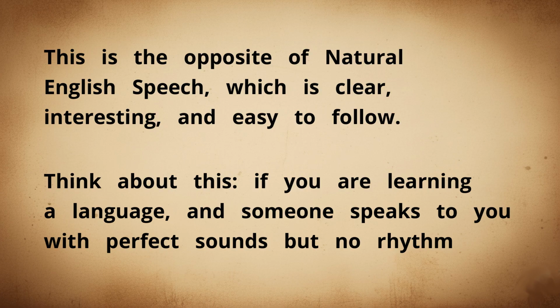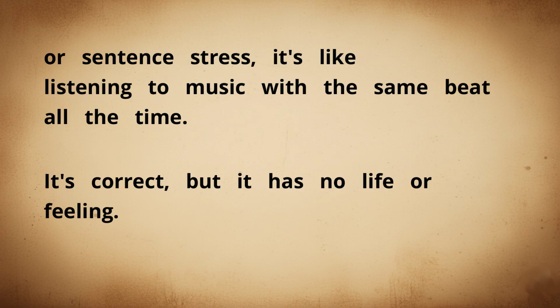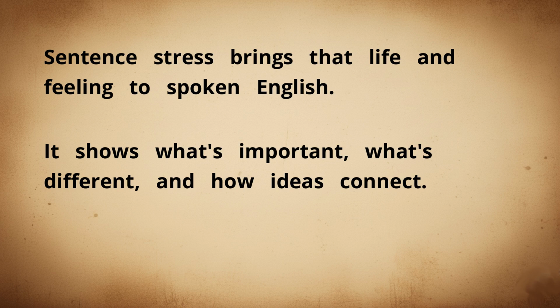Think about this. If you are learning a language and someone speaks to you with perfect sounds but no rhythm, or sentence stress, it's like listening to music with the same beat all the time. It's correct, but it has no life or feeling. Sentence stress brings that life and feeling to spoken English. It shows what's important, what's different, and how ideas connect.